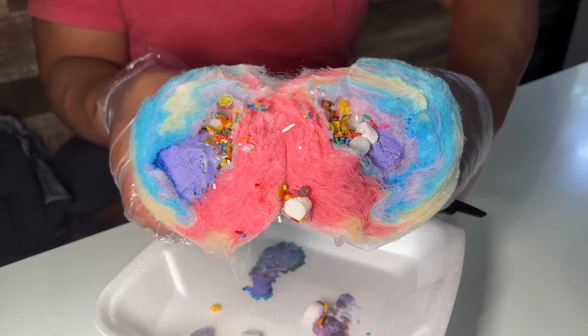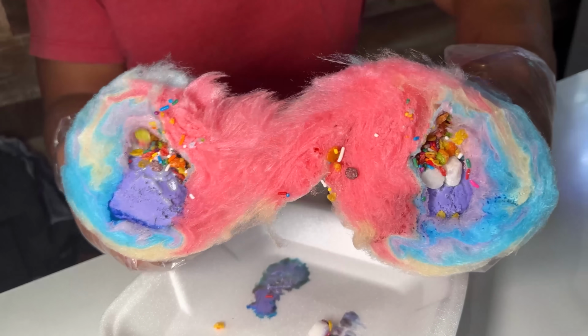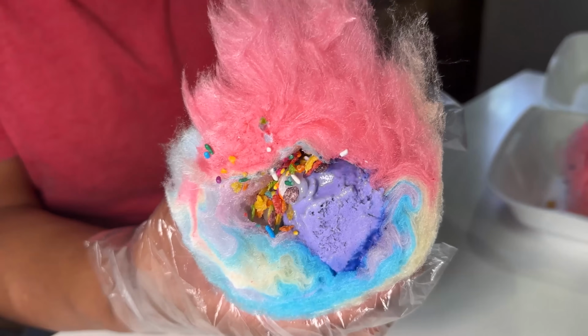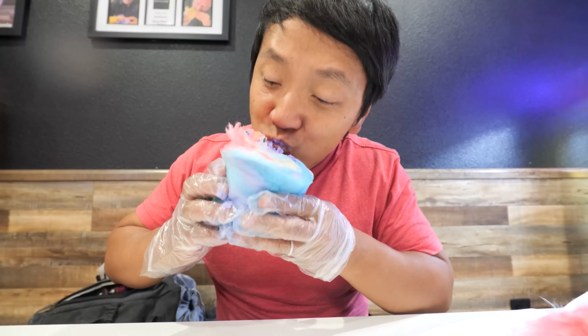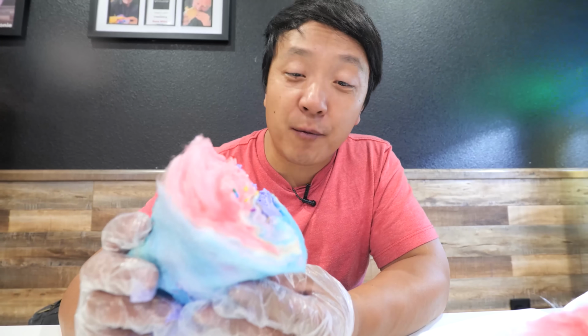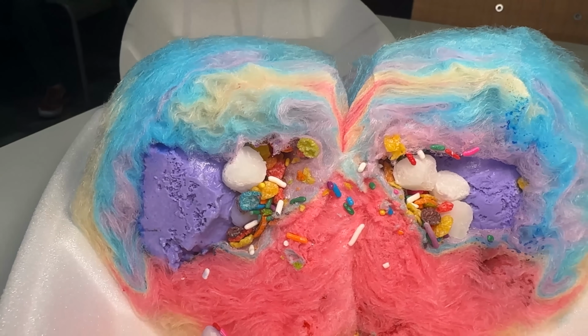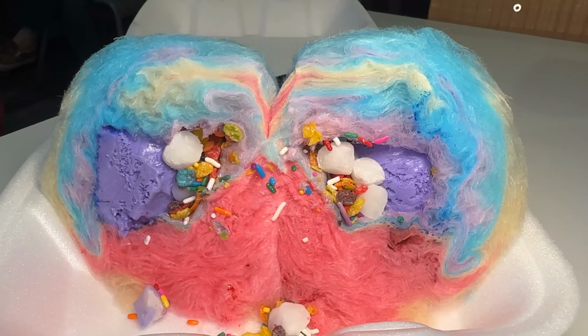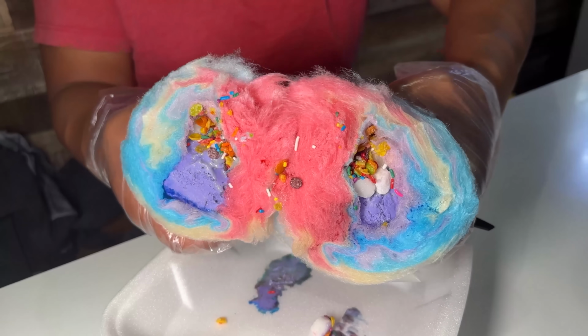Let's tear this apart. Oh my gosh, I can feel the ice cream melting through the cotton candy. I feel like I'm eating a smashed up troll right now. I'll be honest, this thing tastes way better than the one I made at home. I don't know whether it's because of the ice cream or the cotton candy. I mean, it's a fun food item. Flavor-wise, it's not bad. The cotton candy kind of melts around the ice cream. The ice cream is good, the fruity pebbles crunchy. I got some mochi in there for some chew.